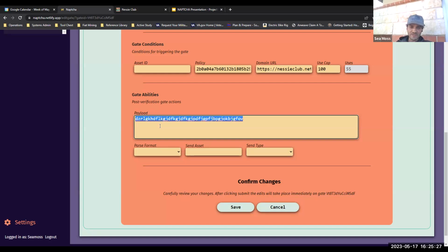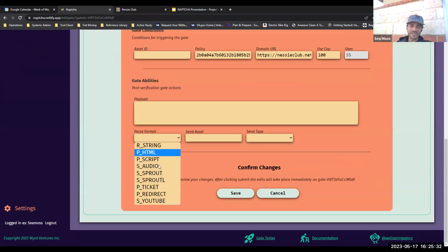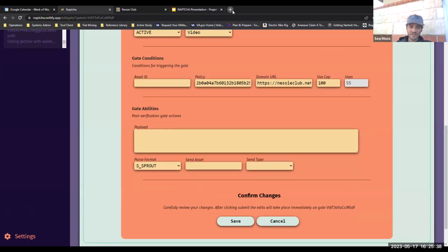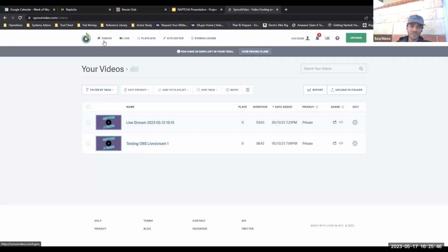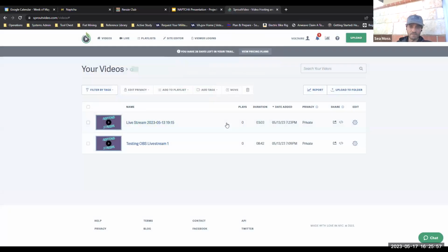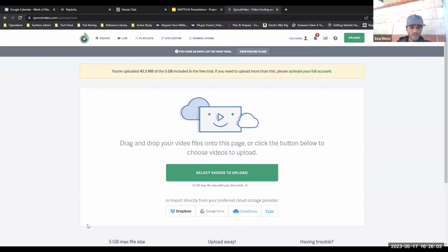So as you're creating this, you add the payload and then you tell it how it's supposed to interpret that payload. Let's go to maybe my Sprout video account, which is similar to Vimeo or YouTube. It just has some extra options. Let's see, what videos do I have? Some tester.